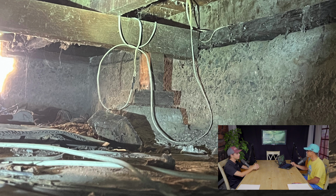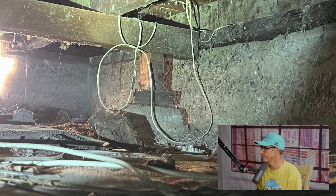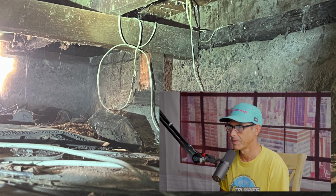Did you stick your screwdriver in that? Yeah, and it was just flaking. Just powder went right through. So this foundation definitely needs a retrofit or some maintenance done to it for sure. But yeah, good catch, William. Again, debris. It's dirty under there. It should all be cleaned out. Okay, what do we got here?